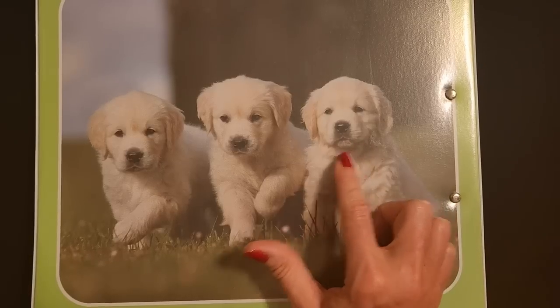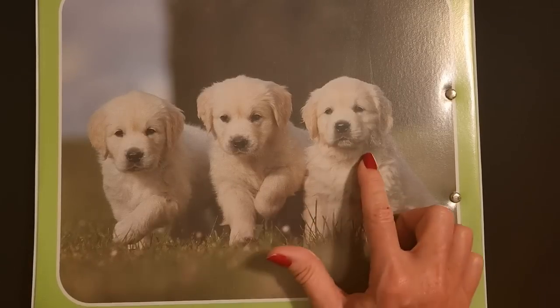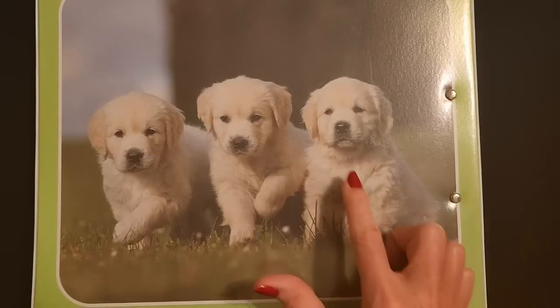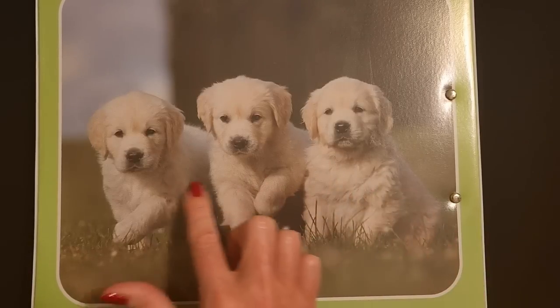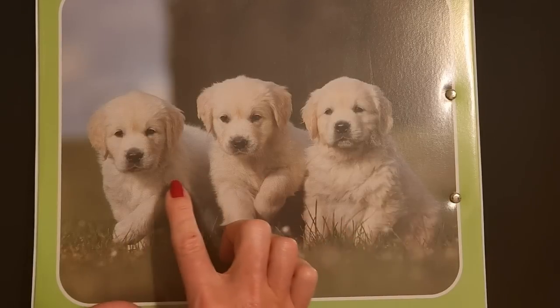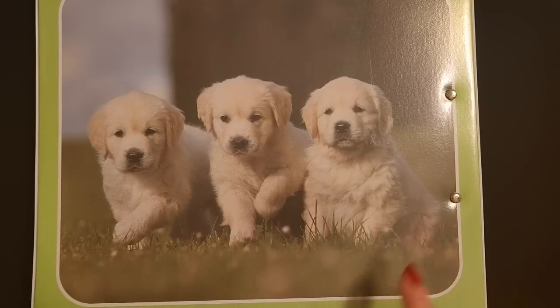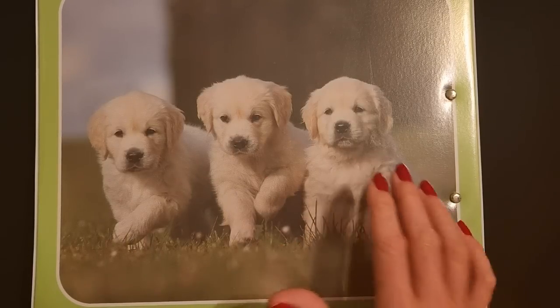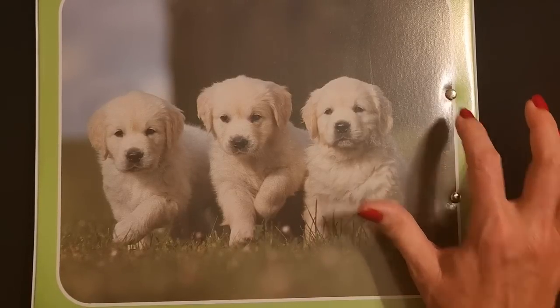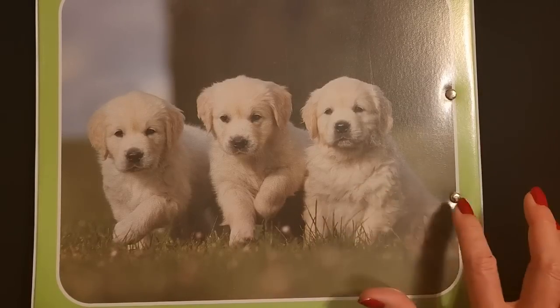This one looks like he's thinking about it. These two are about to take action. He's just not quite so sure. Maybe he's a little bit more cautious. And these two just go for it. They look before they leap. My goodness. Very cute. Oh, and also, we have the little pieces here for the clipboard.